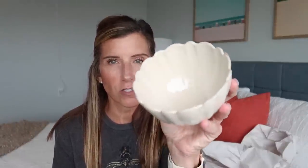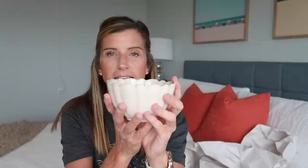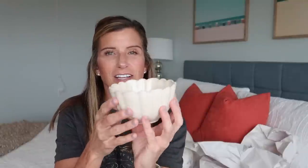So the first thing I picked up is a few of these little scalloped edge bowls. They're a cream color, and then they have the darker brown finishes in there. And I just think that these are so pretty. I picked up a couple of these because I think they will be perfect on my open shelves in my kitchen, but also just to display dips in, or if you have taco night, putting some of the toppings in there. So I did pick up a few of these.